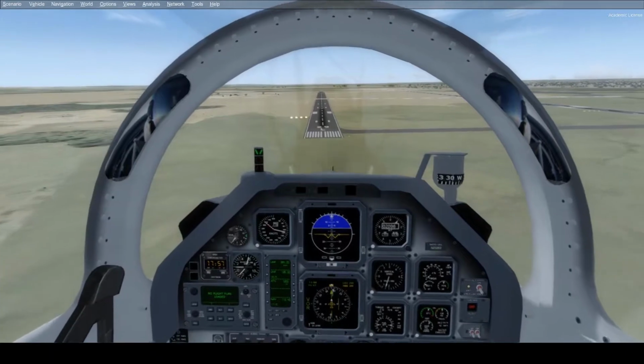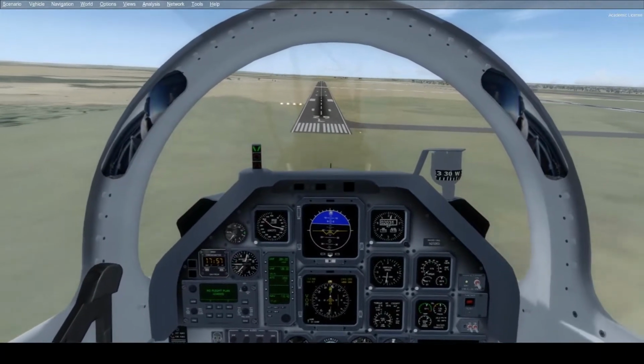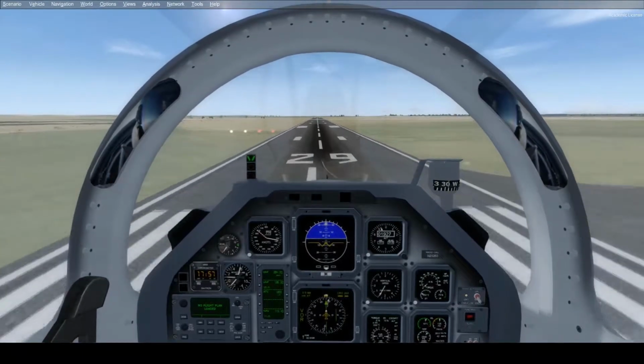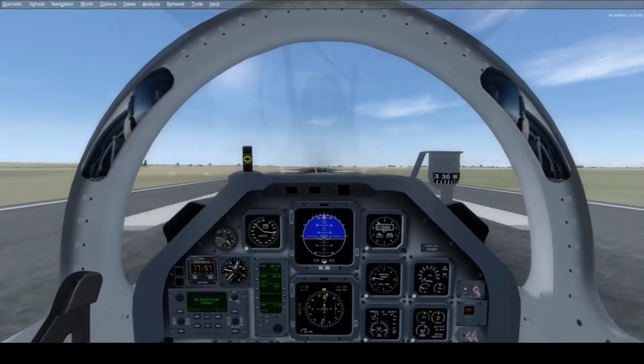Probably should have done that check a long time ago, but I was too busy talking to myself. I'm going to be 100 knots right over the runway. We're a little quick here. It's alright, we'll just land a little longer.